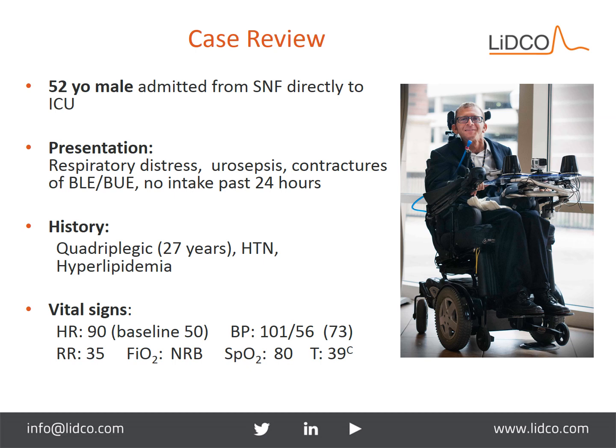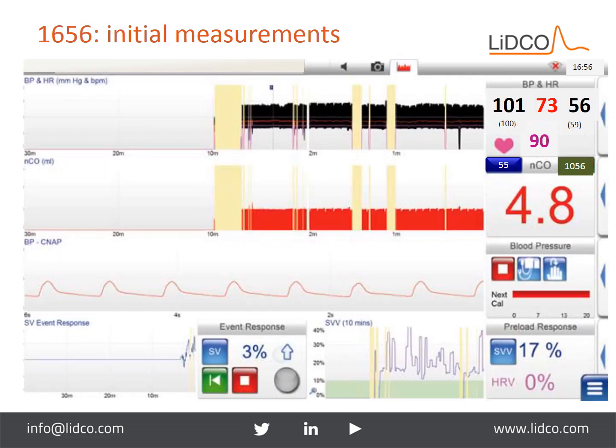We're suspicious. So what we did was we went ahead and put the CNAP finger cuff on this patient, and you can see there in the upper right-hand corner the blood pressure and his heart rate, as I previously showed you on the last slide. But now we have more information. We have stroke volume, 55. We have a cardiac output being measured, 4.8. Stroke volume times heart rate equals cardiac output. We have systemic vascular resistance of 1056.